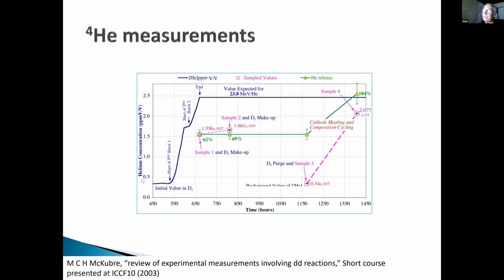Measurements of the helium were done. This is the helium concentration. This line is what you would hope to be consistent with the energy produced. The initial measurement gave 62% of the amount of helium that was hoped for based on the energy produced, which is in the ballpark of what other people would see. A second sample was taken, and a little bit more helium was seen.